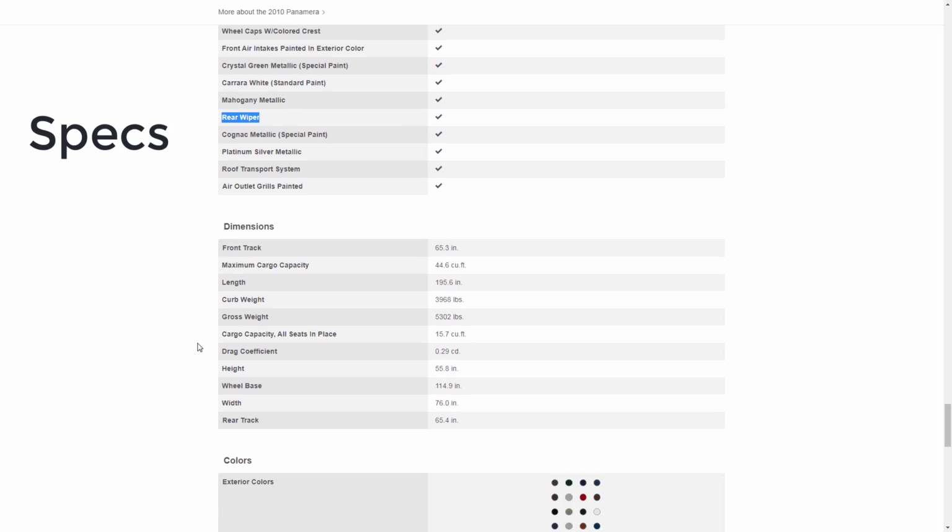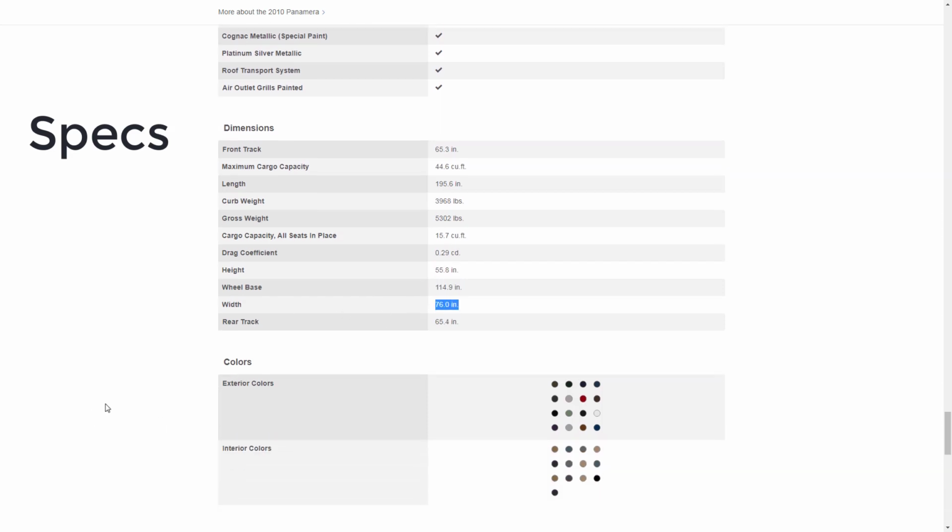Now, here we do have a few exterior dimensions, like the overall length of this vehicle, 195.6 inches. And I think that's about the length of, say, a Dodge Charger. And then you've got the overall height, which we know about, 55.8 inches. That wheelbase we know about, 114.9 inches. And the overall width, 76 inches.